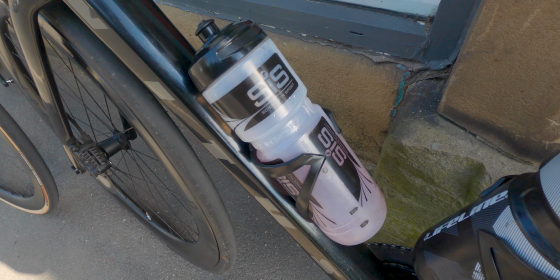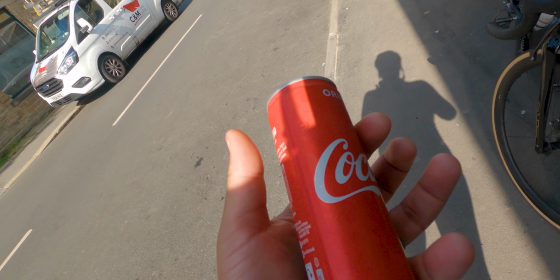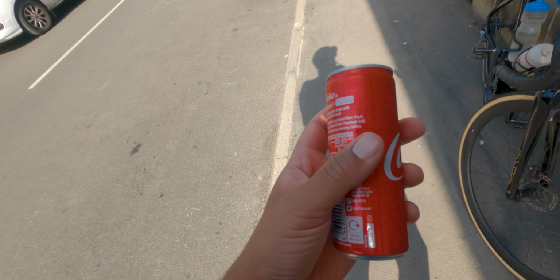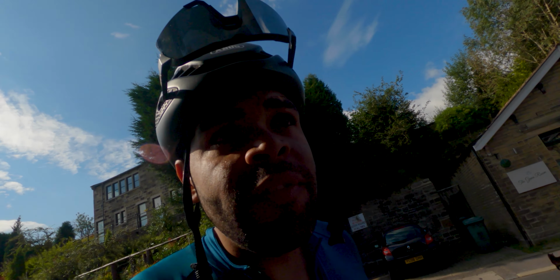At the shops, even though I still have enough water, I stopped and got a little can of Coke. So yeah, that's another 27 grams of carbohydrate in that one. That just means I can replace that instead of having another gel.